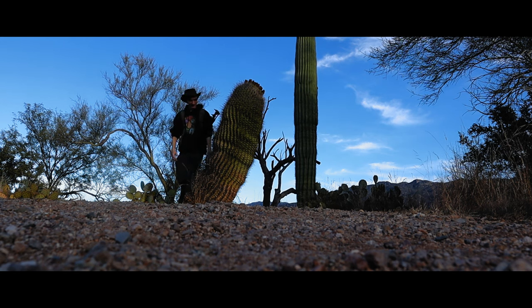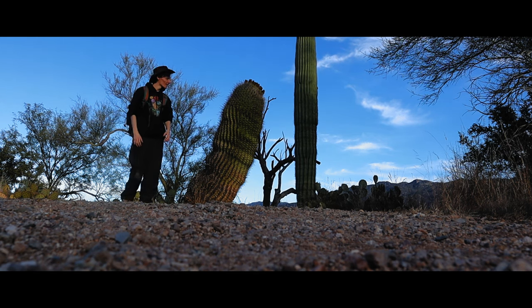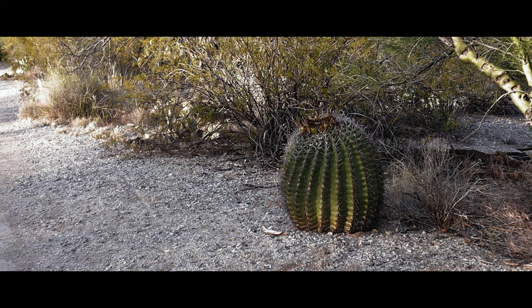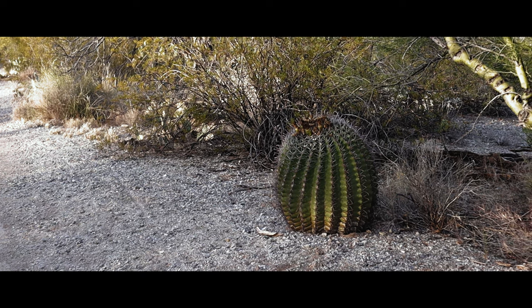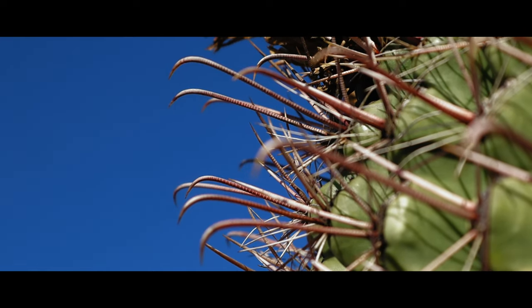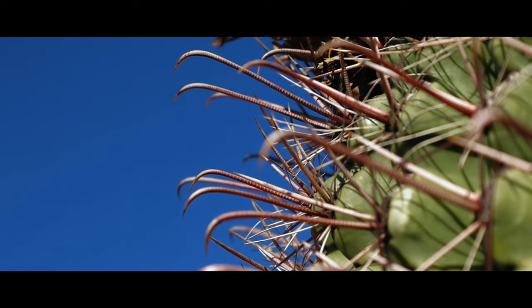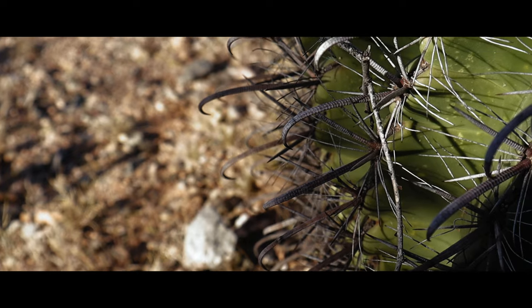Now, by observing them, you can see why they're called a barrel cactus. For one, their body is barrel-shaped, and if you look even closer, you can see why fishhook is in the name. Let's check this out. Now, I'm gonna insert in some cutting shots, but take a look at those hooks. The entire body of the cactus is covered with these.